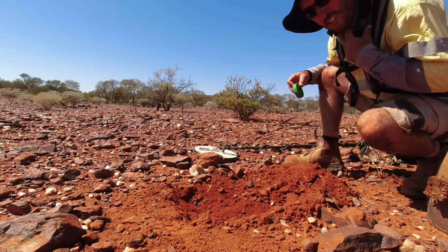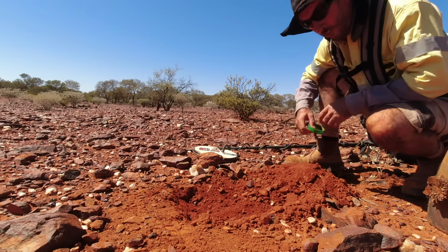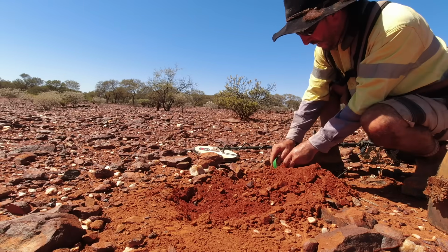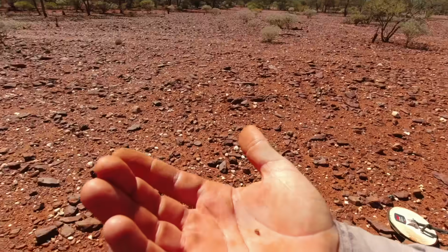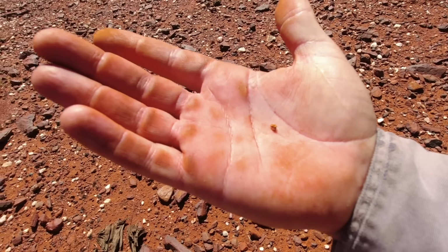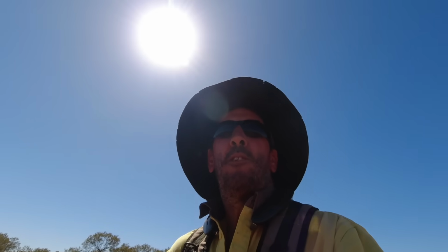Problem I find with these neck speakers, when you're down like this getting close to the coils, sometimes it makes it carry on a bit, you know. Number 3 for the day. And it is tiny, they're getting smaller. But they all add up. Hopefully Chrissy's finding a few as well.